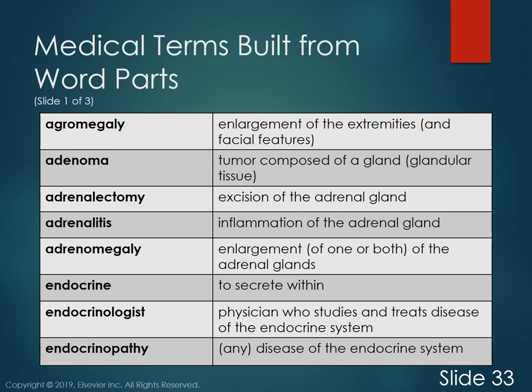So let's look at some medical terms that are built from these different word parts. The first one is acromegaly, and that G should be a C, so I apologize for that. But remember that acro means extremity, and megaly means the enlargement of. So here we have enlargement of the extremities, and a lot of times this impacts the facial features as well. They'll have a very long face.